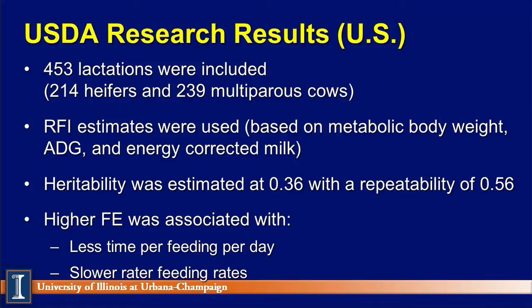What was interesting to me was at the conference, he said two things they found when they did this was they had the higher feed efficiency with less time per feeding per day. In other words, cows that had smaller meal sizes, I get, and those cows that ate slower.